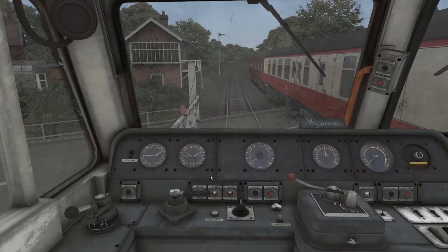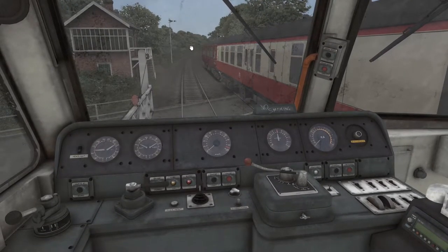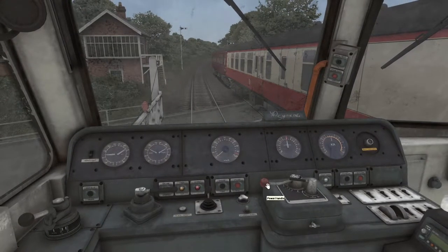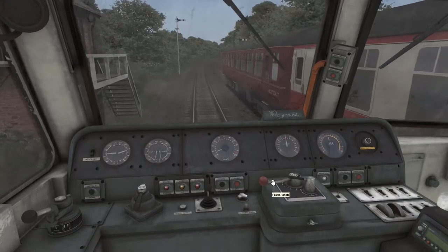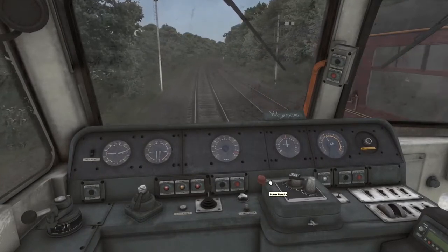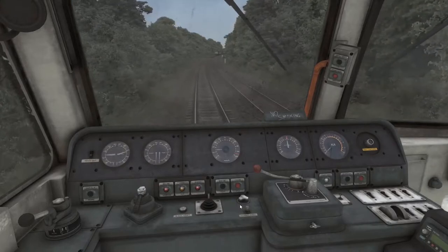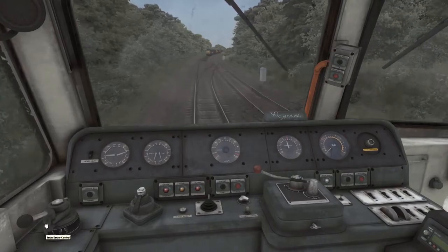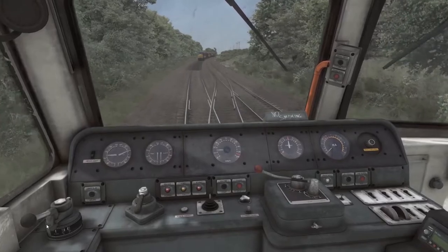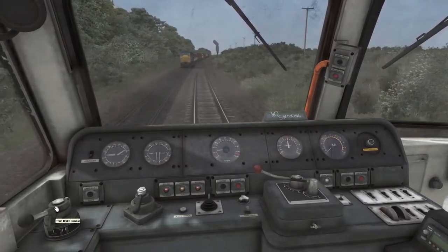And that there was our guard's whistle, I believe. So we have our right of way. We do indeed. So obviously I've swapped out the horns for the AP horns on this, as they are better horns than the original. I just departed with the loco brake on, would you believe it? Idiot. 15 mile an hour zone down here. Gently does it.